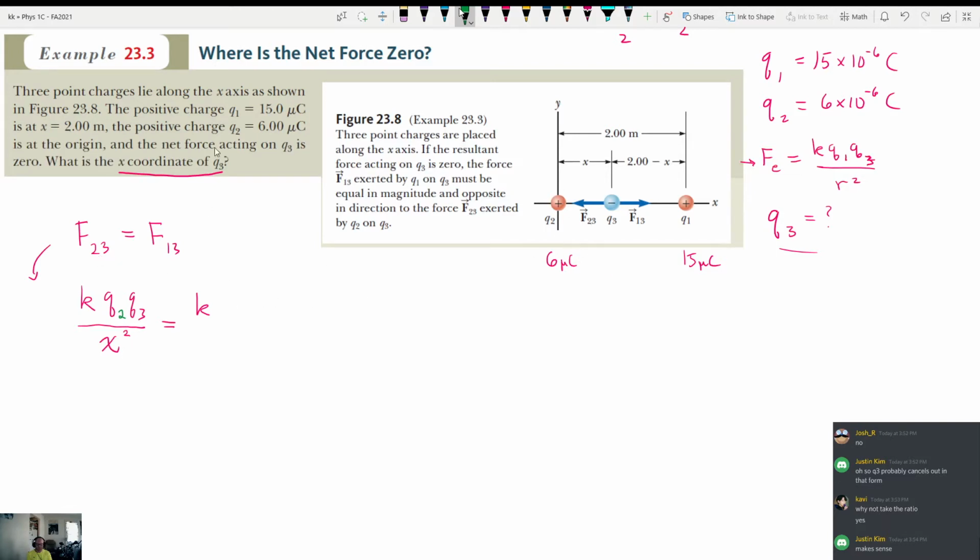Q2, Q3. The right-hand side, we're going to have 1, 3. So Q1 times Q3. And then we divide that by the distance between Q3 and Q1. And in this case, that's going to be 2 minus x. I'm going to write 2 meters minus x. So there we go. Just give a second to make sure everyone catches up. Does that make sense? Does anyone have any questions?